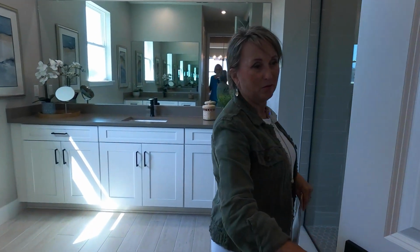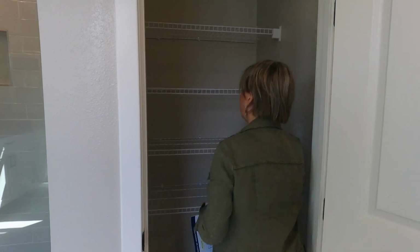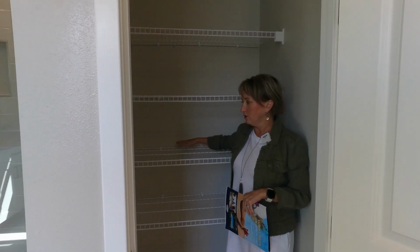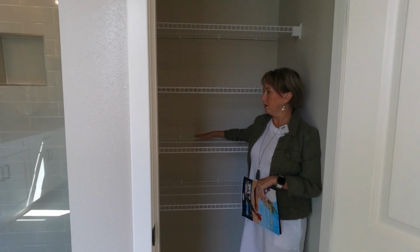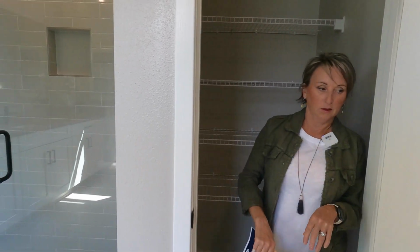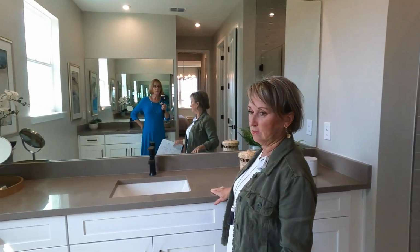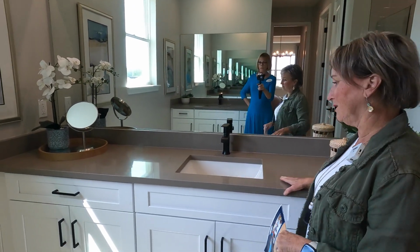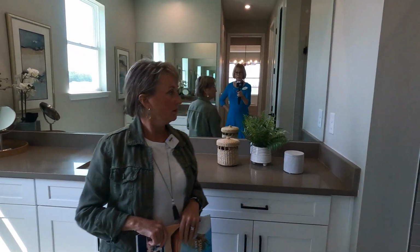And then my favorites too, in addition to the pantries I'm always excited about, is nice deep linen closets. So is there a light in there, Judy? No light. But you could replace these shelves with deeper shelves, right, and have a lot more storage. And then dual vanities, split. So lots of room for yourself. This is so beautifully wide. Huge vanity. That's my style there.